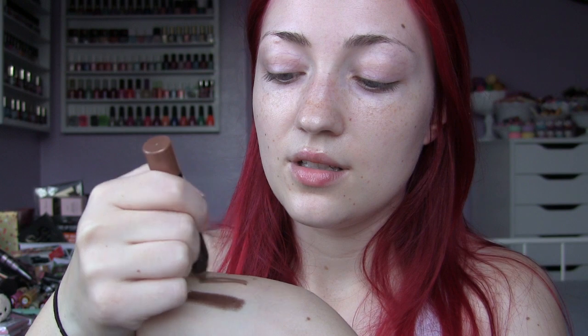Ooh, nice and smooth. And this one is called Bronze Truffle. Ooh, I think I like this one better. This is kind of a lighter shade, like a taupe kind of color. I love this one. I think I'm going to use this today all over my eyes as a base. And it claims to last 24 hours just like the Color Tattoos that come in the jar. But the only difference that I know of so far is that these are just in a stick form. I don't really know much about the claims on these yet.